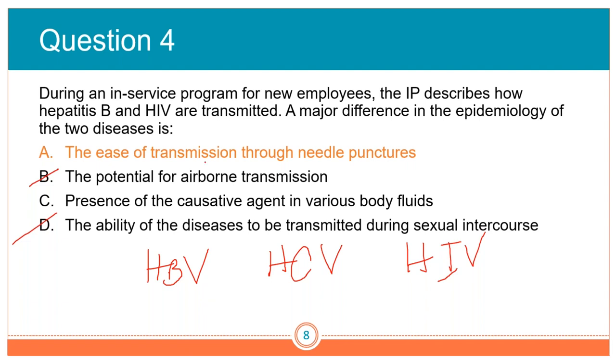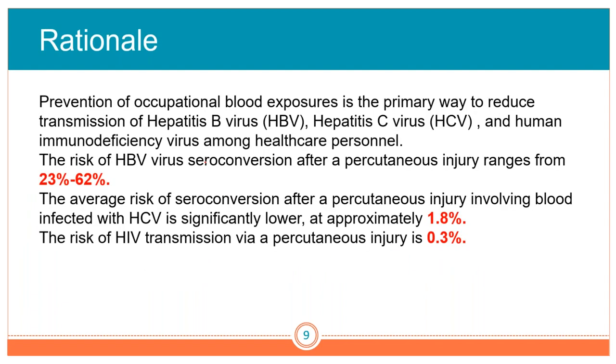All right, so what this question is asking you is, do you know your risk when it comes to needle sticks? That's what they want to make sure that you know. Prevention of occupational blood exposure is the primary way to reduce transmission of Hep B, Hep C, and HIV. The risk of Hep B virus seroconversion after a percutaneous injury ranges from 23 to 62%. All right, that's really high. The average risk of seroconversion after a percutaneous injury involving hepatitis C is 1.8%. And the risk of HIV transmission via a percutaneous injury is 0.3%.